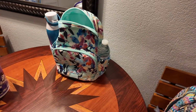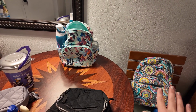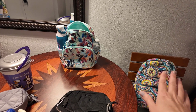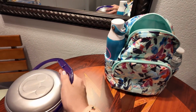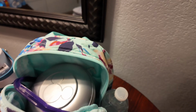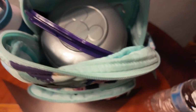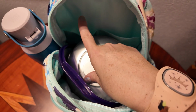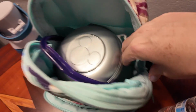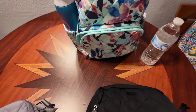But I tend to not take that one if I don't have to. That one's more of a winter-ish backpack for me. I prefer this one. But the popcorn bucket will fit inside of the small Vera Bradley as well. And then I've still got a little bit of space, especially if I don't have 2 water bottles. I've still got a little bit of space in there, if you can see, to fit something down in. And it still has the organizational pockets that I can put my first aid, my chapstick, my Advil, my wallet, and then sunglasses I put here in this front one, and good to go.